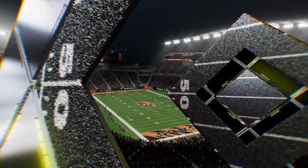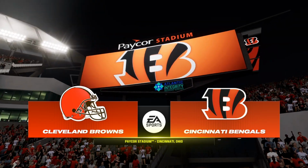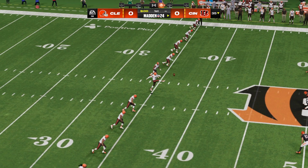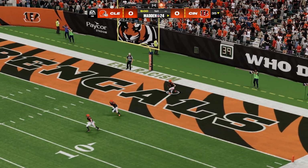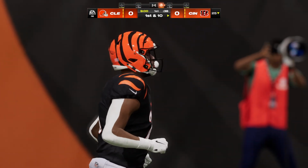It's the NFL on EA Sports as we welcome you into Paycor Stadium on the riverfront here in Cincinnati. And tonight on this fine Thursday night, we've got a good one in store as it'll be the Cleveland Browns taking on the Cincinnati Bengals. The Bengals set to take over.